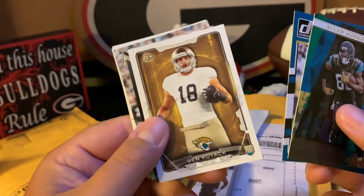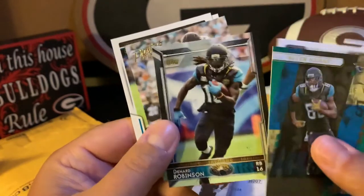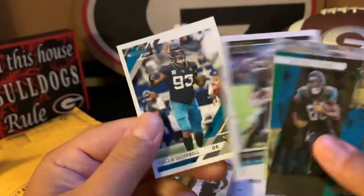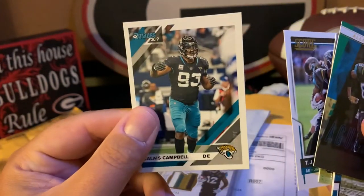Jags. There's a Ben there. It's not bad. It's cool. Denard. Man, I was so excited when Denard got there and nothing happened. Julius Thomas. Yeldon. Yeah, I was too. Yeah, this right here just ticks me off. Pumped that I got the cards.